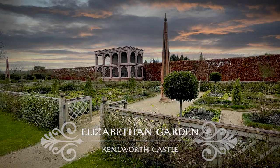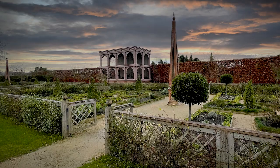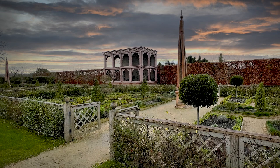Robert Dudley created this garden over 400 years ago for Elizabeth I's visit in 1575. It was the first great court garden of the Elizabethan age and was to begin a trend in gardening that set the standard for English stately homes and castles.